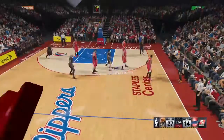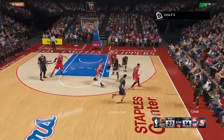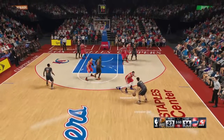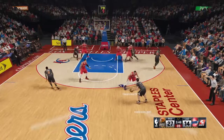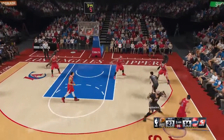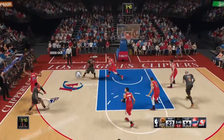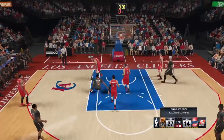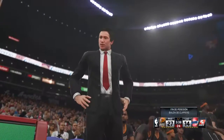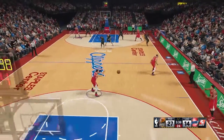Big group substitution here for the Clippers. Chris Andersen is checked in for Howard. Jerebko comes in for Chris Humphries. Daniels is checked in for Terrence Ross. And it's Jared Cunningham in for Chris Paul. Phoenix also making some changes. Alex Len comes in for Zach Randolph. And Tony Snell subbed in for Taylor. And they turn over the 24-second buzzer, signaling the shot clock violation.